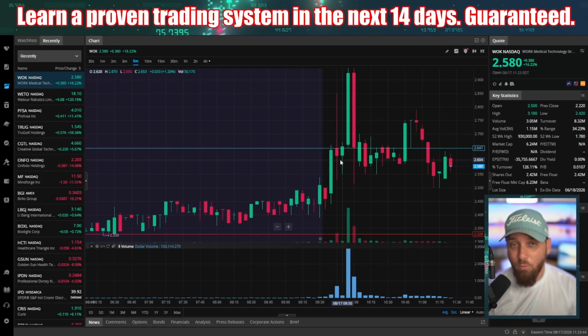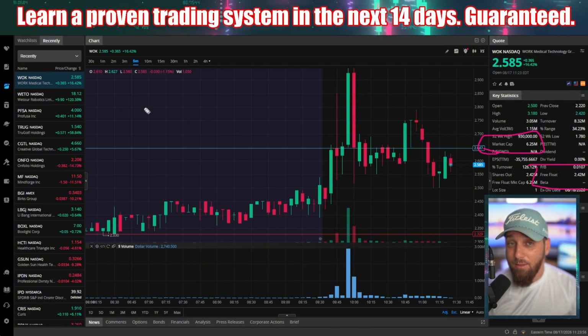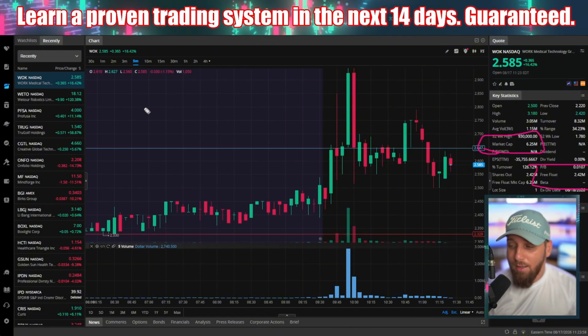I can tell you right now what has a massive direct correlation. Market cap: we want that to be below 50 million. Market cap's at 6.2 million. Free float: we want that to be below 10 million. It's at 2.4 million right here. We want the stock to be from the United States, China, or Canada, and this stock is from China.